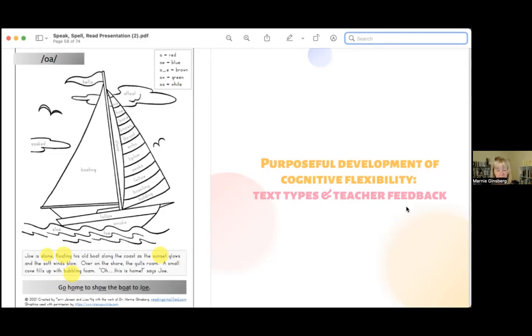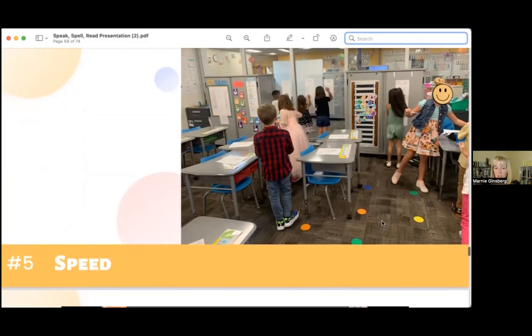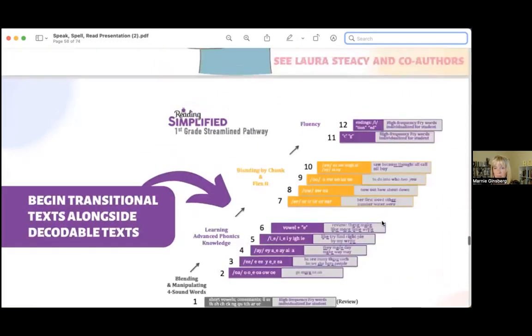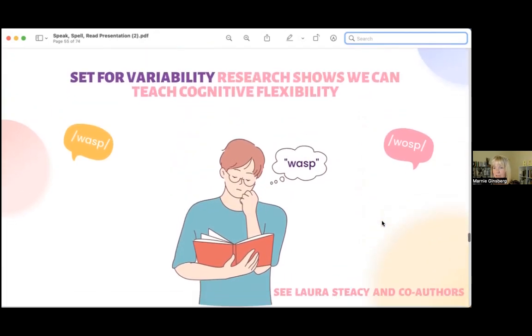Also, this brings into question the text type. We're still in this example focusing on decoding and learning the O sound. That's still the main point, but it's not so tightly controlled that all the words are what the child has covered up to that point. So let me show some examples of how this works, particularly set for variability, because I think this is a really big deal.